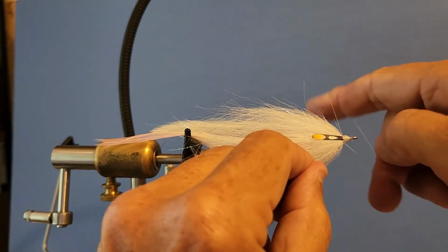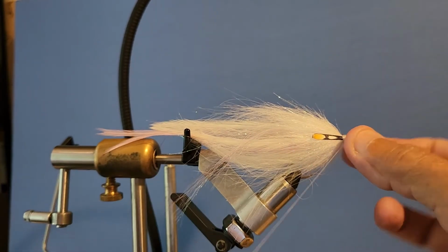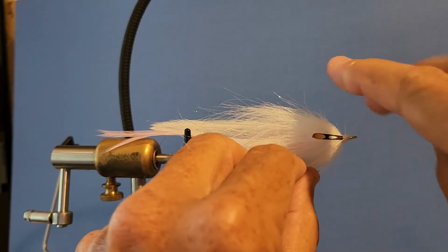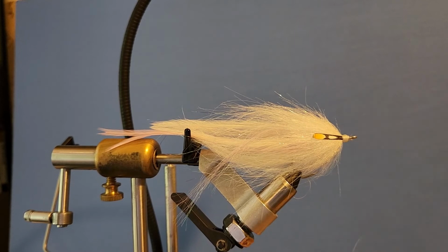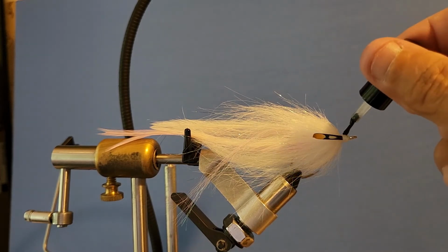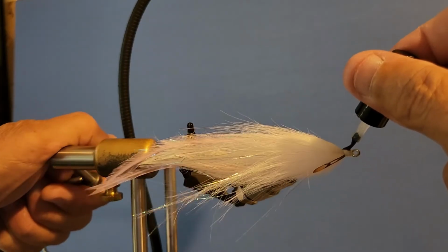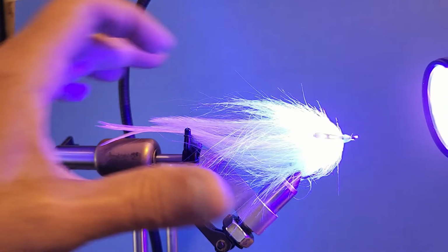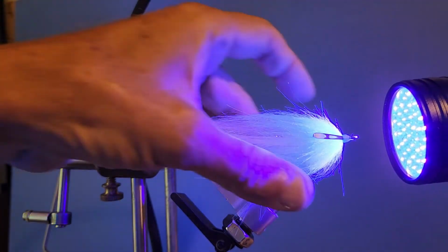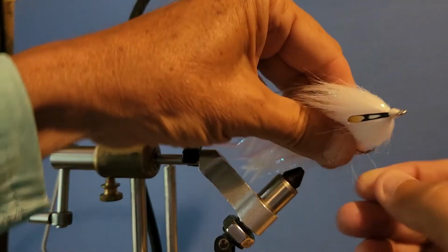And then finish it off. Whip finish. Yeah, add just a little bit of UV epoxy. Hit it with the light. You pop that out. And there you go.